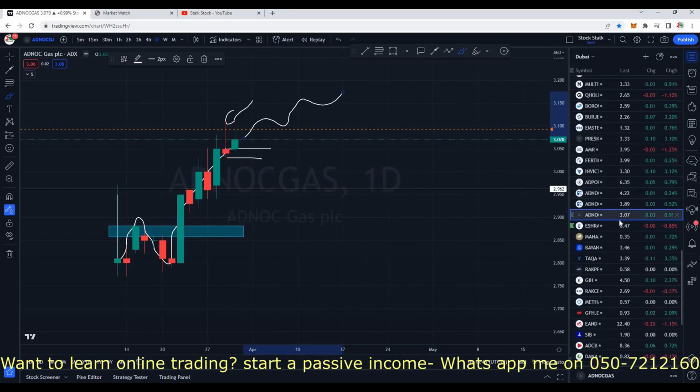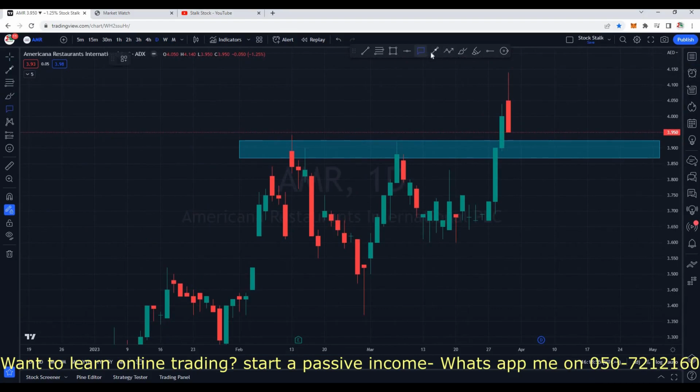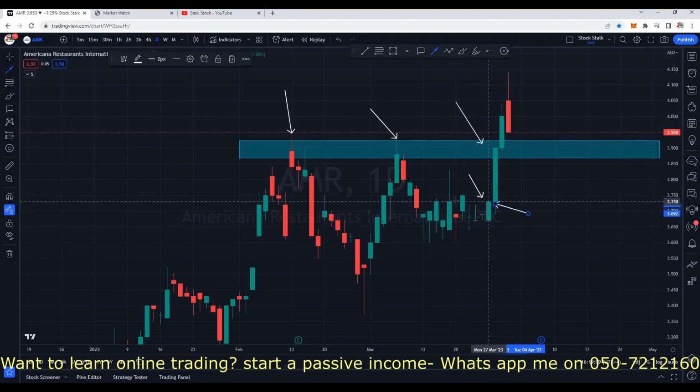Americana also gave the target. If you have seen my previous video, I had mentioned Americana is very bullish. We can see right here, this was the first attempt. It tried to break the resistance, it could not. Second attempt, and in third attempt it was successful. Right here I had mentioned Americana is very good. So in case you have entered at the lower levels, you are in profits already. Today's high is at 4.14.